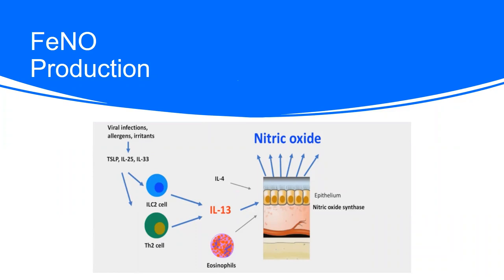So in asthmatics, it's actually paradoxical. At low levels, it's vasodilatory, but at higher levels, it can cause vasoconstriction. So that's the underlying thought about how FeNO correlates with T2 inflammation.